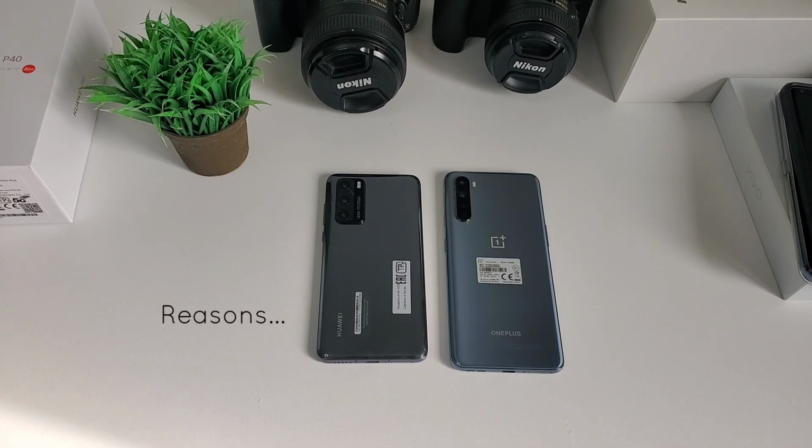It is better in managing flares and shadows and has stronger video recording capabilities. But if you're on a tight budget, on a well-lit environment, OnePlus Nord is as good as any flagship phone. Still, Huawei P40 is superior.